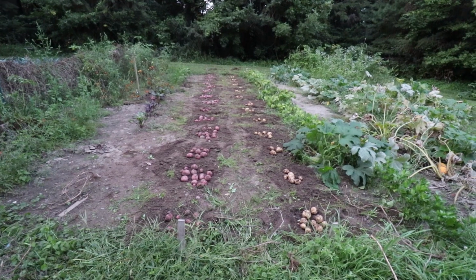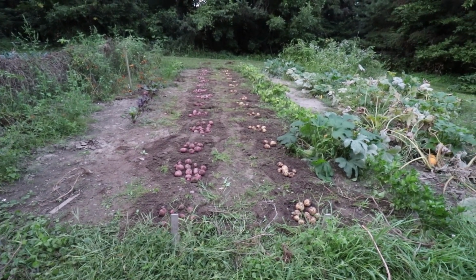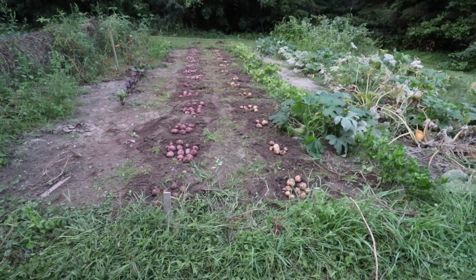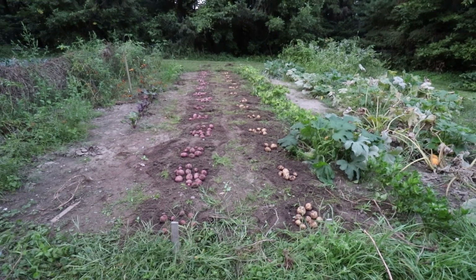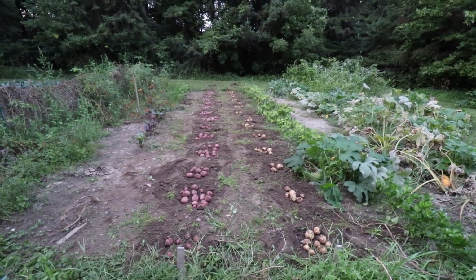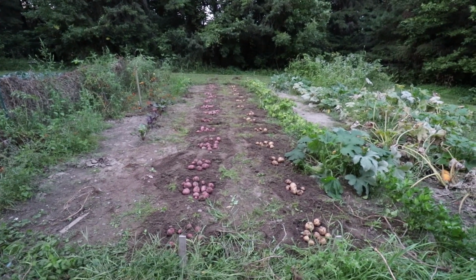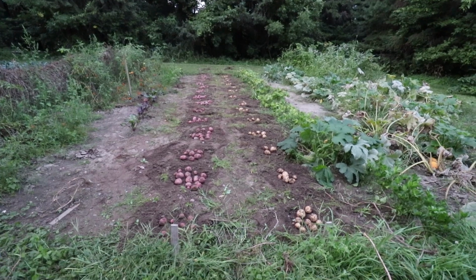Tomorrow after work now, usually I would go straight from work and straight up to the farmhouse and do that 2-hour and 45-minute commute, but I am going to stop by here, grab all these potatoes, bring them up to the farmhouse so I can set them out on the work benches in the workshop up there so they can get hardened up and ready for storage. And then I'm going to dig up all the potatoes in the hay bale, straw bale garden.